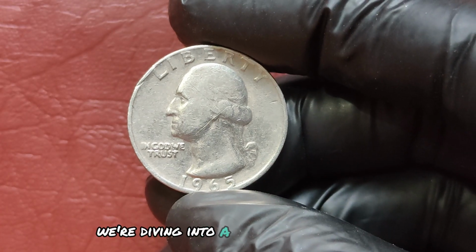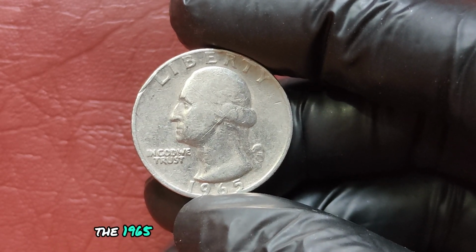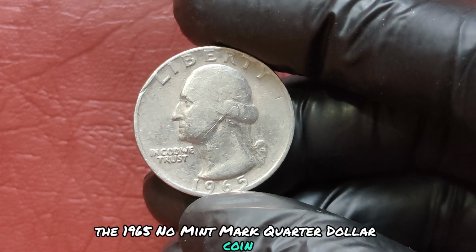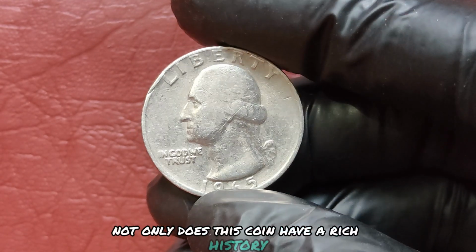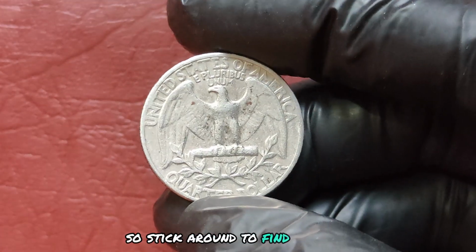We're diving into a fascinating piece of American numismatic history, the 1965 No Mint Mark quarter coin. Not only does this coin have a rich history, but it could also be worth millions. So stick around to find out why.